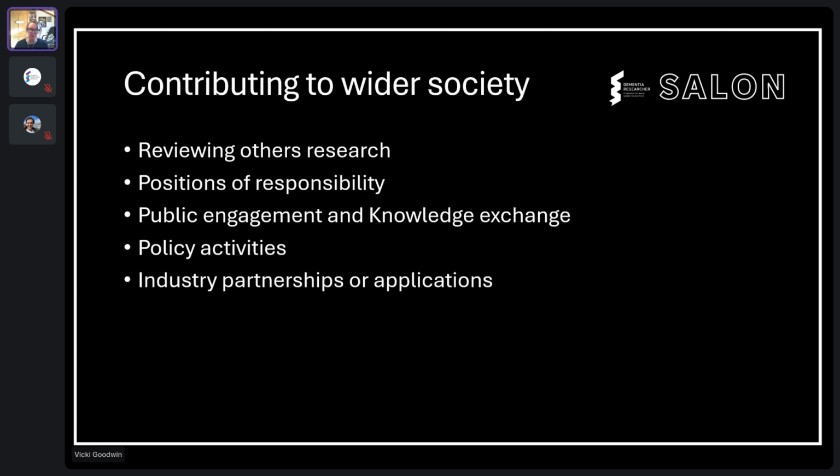Okay, but also we want to know, how do you contribute to the wider society and research community? So you may be involved in reviewing the research of others. This could be peer reviewing abstracts for a particular conference. You may review papers for journals. You might sit on a grant committee or review grant applications. You might be on an ethics committee. You might be a journal editor or associate editor. All of that includes reviewing other people's research, trying to improve the science there.